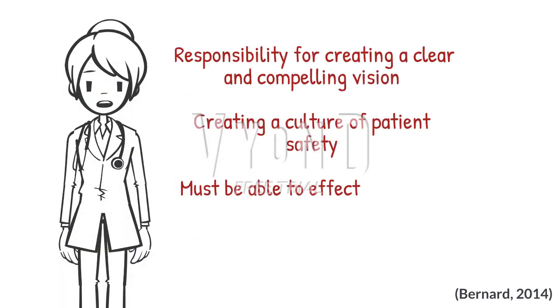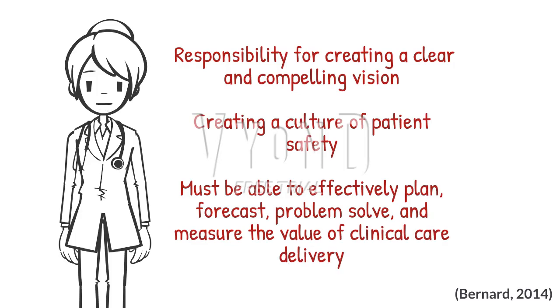Specifically, nurse executives have a responsibility for creating a clear and compelling vision for the creation of a professional practice environment, demonstrating competence in the areas of strategic thinking, developing the workforce, business planning, and creating a culture of patient safety. This article also highlights that nurse executives must be able to effectively plan, forecast, problem solve, and measure the value of clinical care delivery, all of which I have seen Jennifer take part in, especially in the Model of Care project alone, where she is leading the project to plan and problem solve to improve delivery of patient care and patient safety.